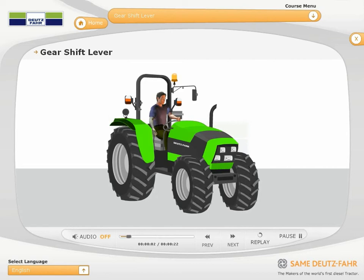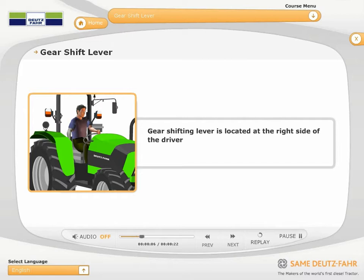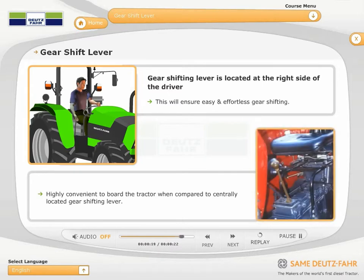Gear shift lever. The gear shifting lever is located at the right side of the driver. This will ensure easy and effortless gear shifting. Highly convenient to board the tractor when compared to a centrally located gear shifting lever.